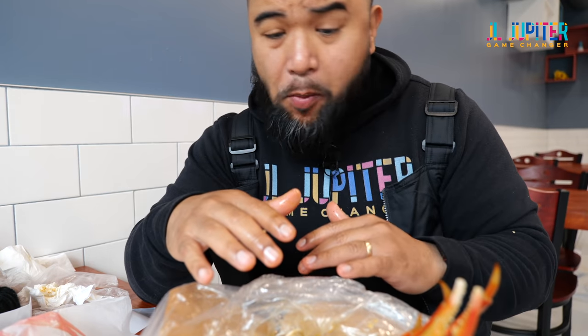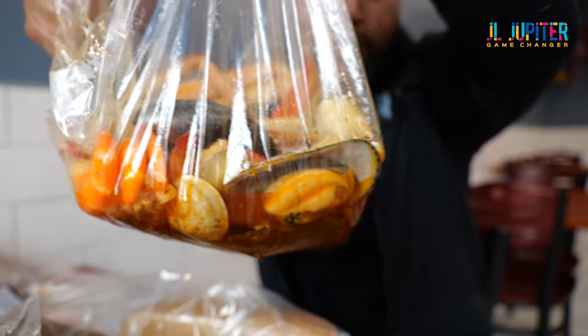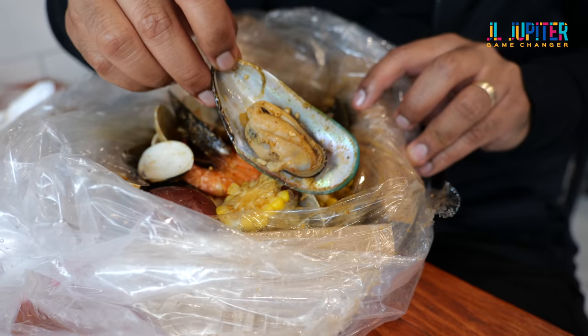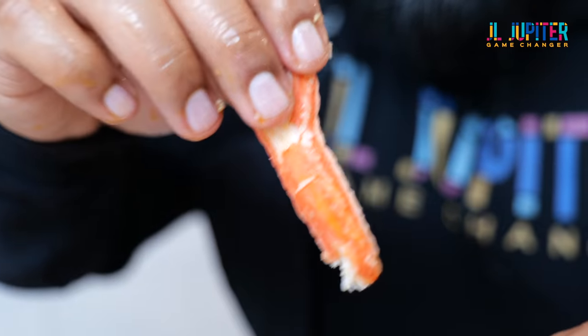Chix and Chicks, they have chicken wings, and they have seafood boils too. Look at this, bang. Half a pound of shrimp, half a pound of mussels, clams, a cluster of snow crab. It comes with corn, potatoes, and broccoli, all for $35. That to me is a pretty good deal.